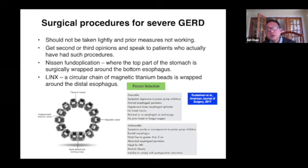So in terms of surgical procedures for severe gastroesophageal reflux disease, I'm not an expert in this.